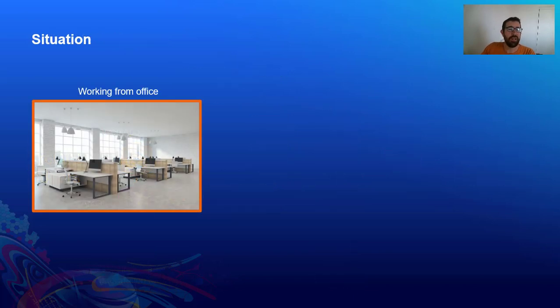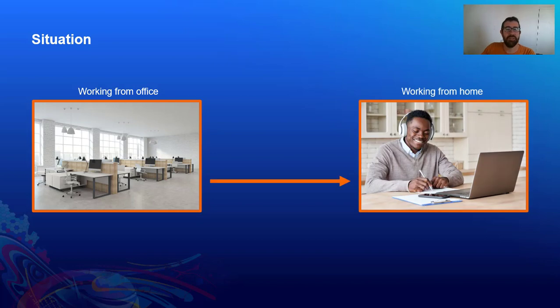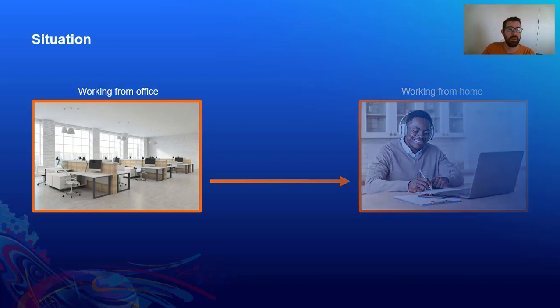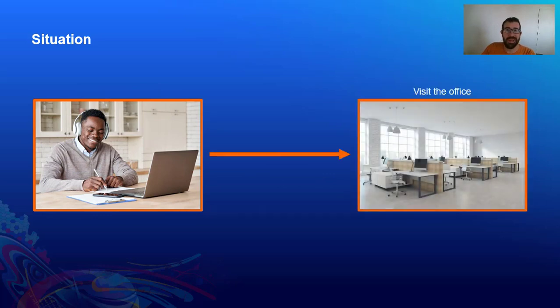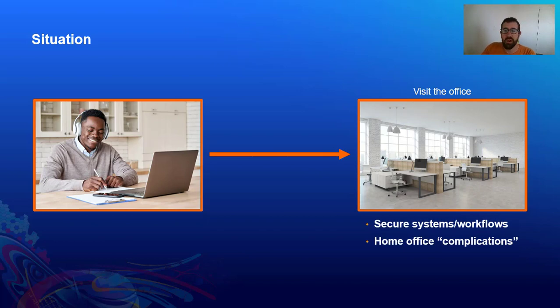Before we dive into the tech, though, let's lay a little bit of context. There was, of course, a time where a lot of us were working from the office, but in the midst of COVID-19, Esri, like everyone else, was learning to transition to a virtual working from home environment. Now, even as we made that transition, there were still numerous cases that would come up, and still do come up, where staff needed to visit the physical office. These ranged from needing to access secure systems and workflows to trying to avoid all the different flavors of home office complications. The situations that arise make it very difficult, if not impossible, for staff to meet tough deadlines and the expectations of customers.